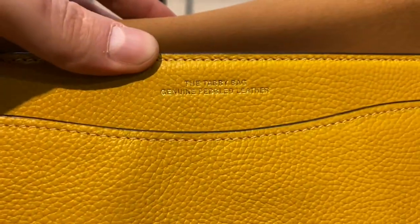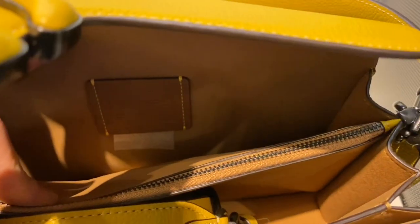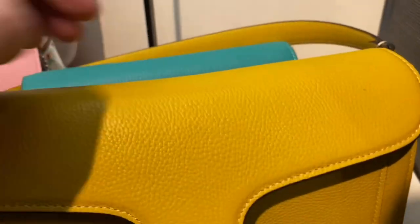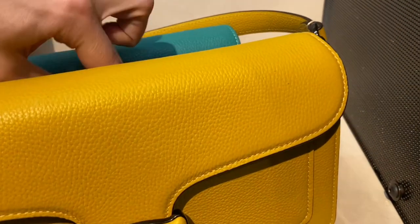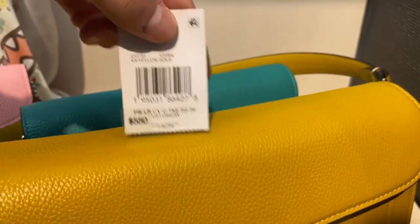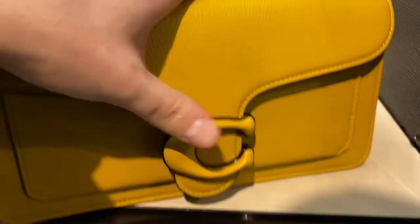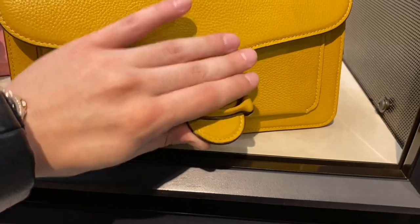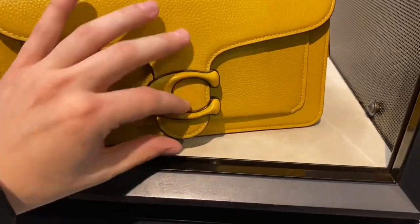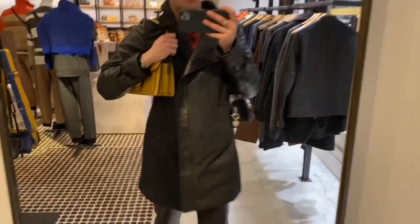In all honesty, if this bag does hit a clearance price, I might pick it up. Even though I'm not a big fan of this new updated Tabby 26. I personally prefer the older one. $550 Canadian as well. So there's no price increase or decrease with these colors. Very stunning nonetheless of my personal thoughts between the older and new.